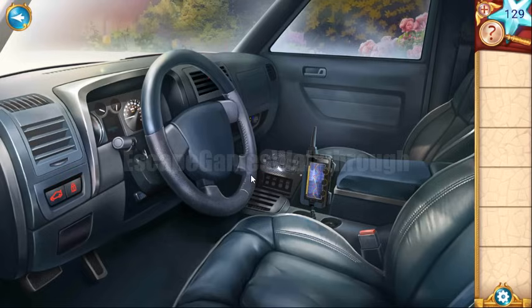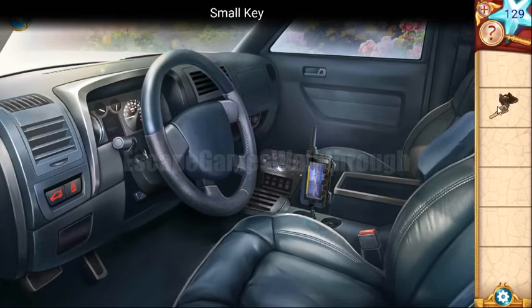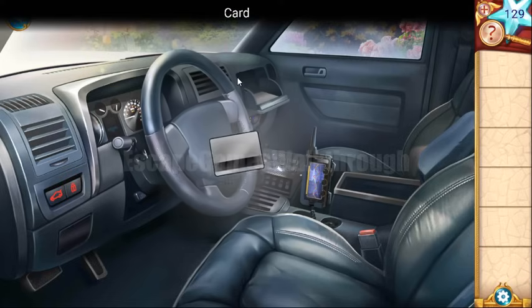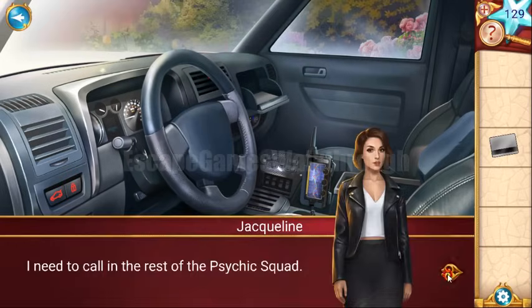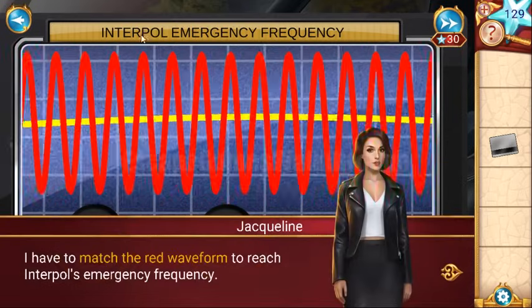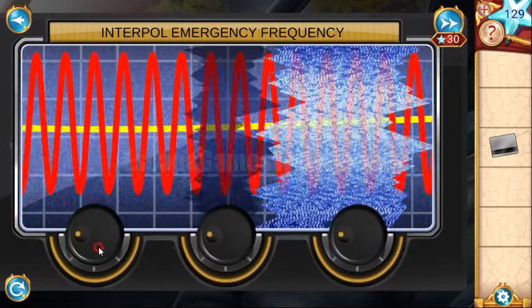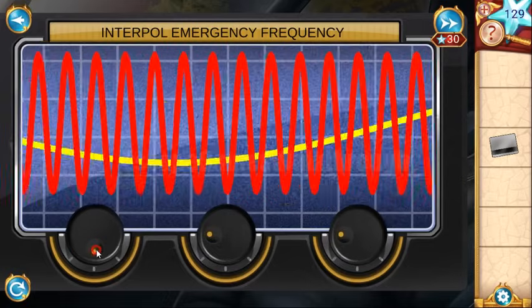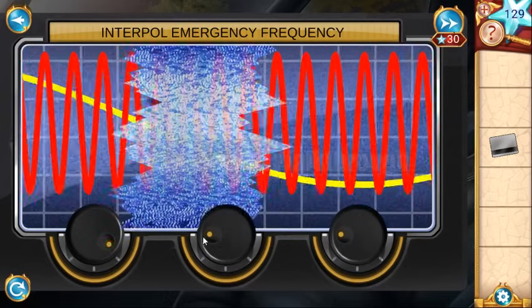Here we can take the key, use this key to open this page, get the access card, and also let's call for the help. So we have the Interpol emergency frequency, and let's tune these dials to get the correct frequency and amplifier.